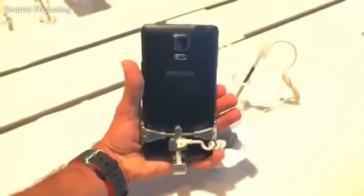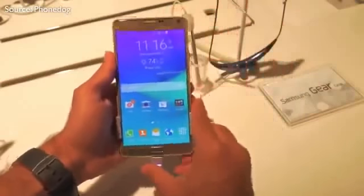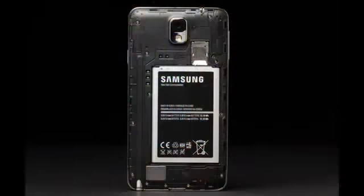But the Samsung Galaxy Note 4 definitely has an advantage here because it has a Quad HD display, so that's 2560 by 1440. So the advantage of resolution definitely goes to the Samsung Galaxy Note 4 here. You've got many more pixels, and also in terms of pixels per inch, 515 versus about 401. So a big advantage here that you've got on the Samsung Galaxy Note 4.